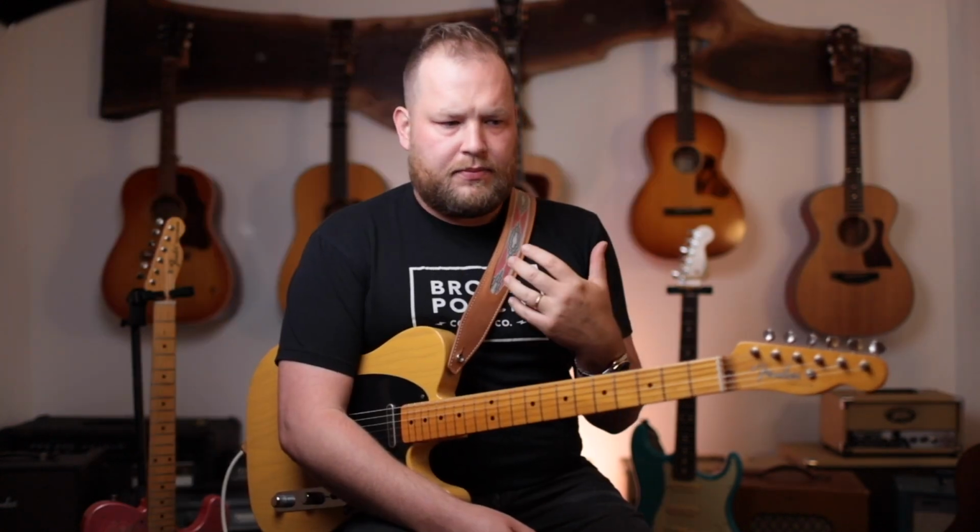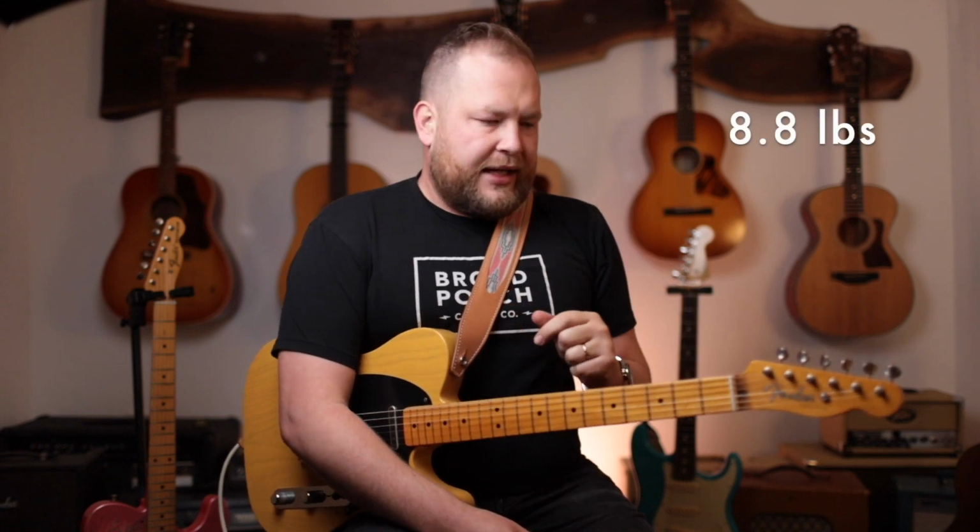Now, this is a pretty normal weight Telecaster. I think it's in the 8 pounds somewhere. Not crazy light, not crazy heavy. I'll double check the weight and I'll put it here.